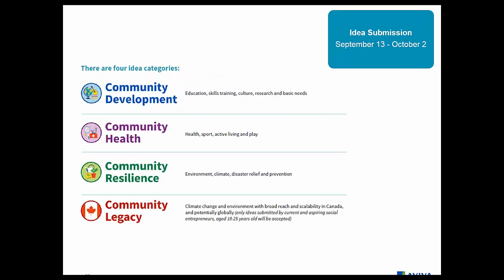Now we're going to start talking about our idea categories, which are also our funding streams. There are four idea categories this year. I'm going to first talk briefly to our new Community Legacy category, which is very exciting.